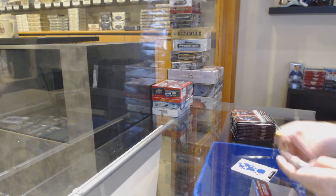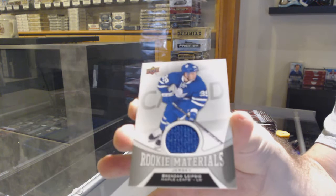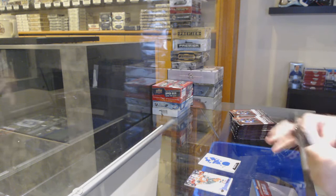Rookie jersey for the Maple Leafs, Brendan Leipsic. Brendan Leipsic for the Maple Leafs. Young Guns for the Boston Bruins, Brandon Carlo.